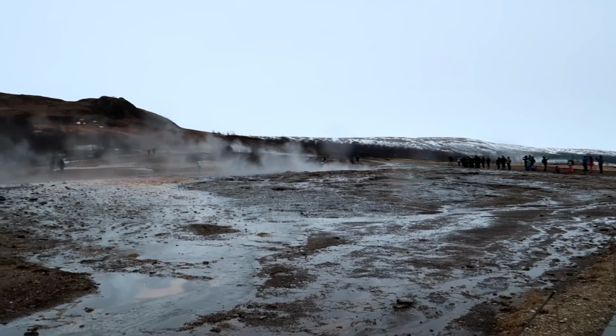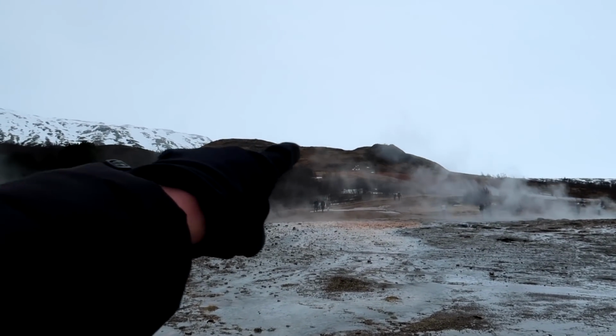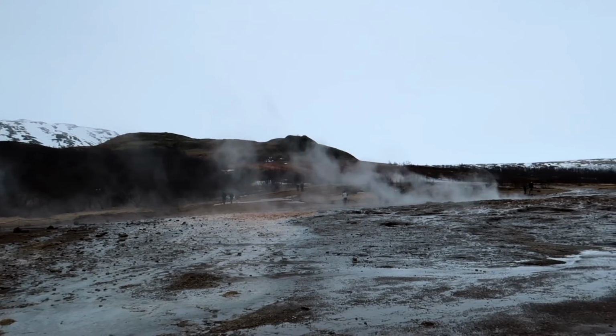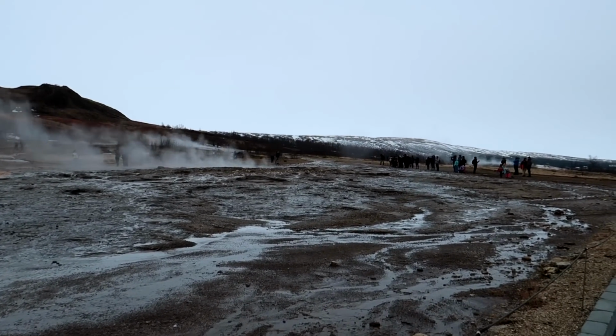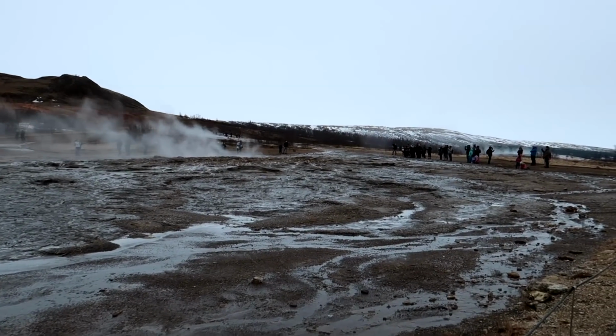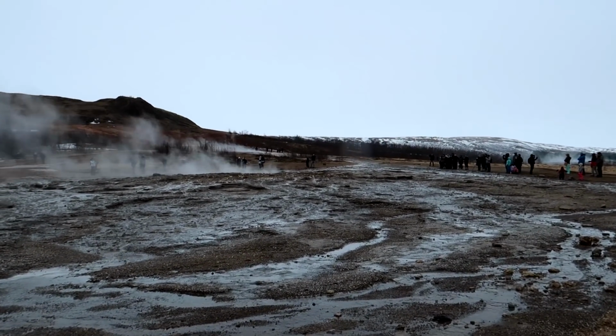It is freezing cold. But yeah, loads of walks around here, it seems. You can see people walking up on top of them hills round at the side. Looks like a viewing area at the top. Amazing. But yeah, let's just wait around and hope for the best. I'll leave the camera rolling. We've got to capture this.